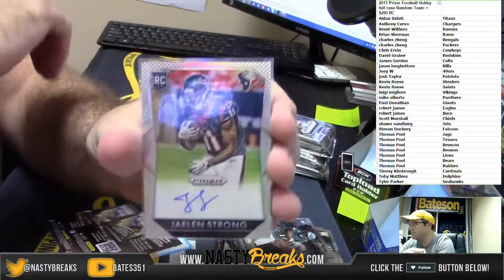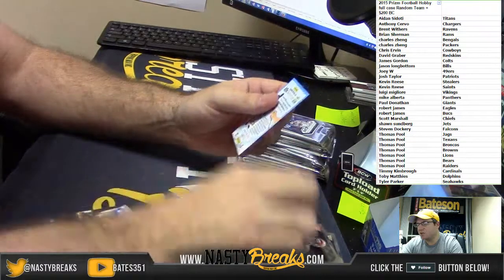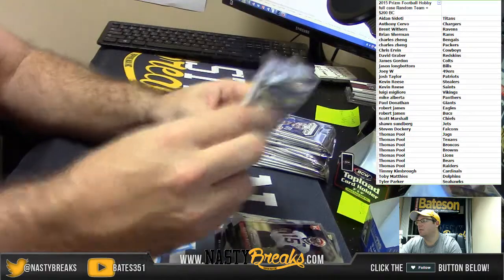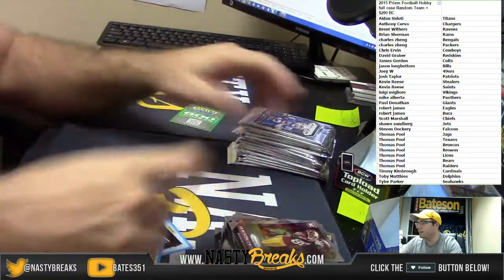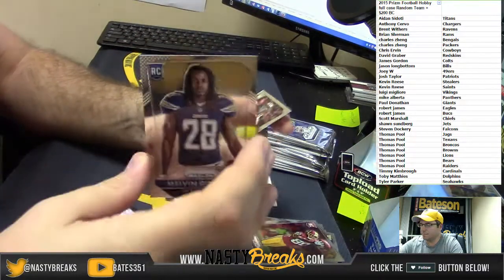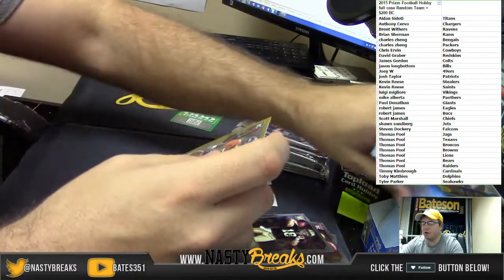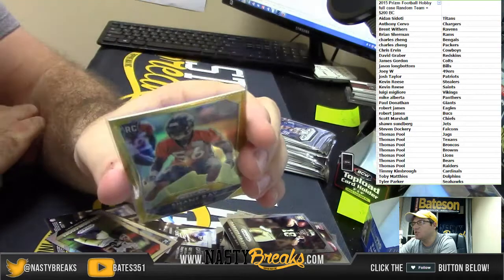Jalen Strong for the Texans, auto, numbered to 150. Trey Waynes, numbered to 150 for the Vikings. Melvin Gordon variation. Another gold for the Broncos, numbered to 10, Shane Ray. Nine of 10, sorry.